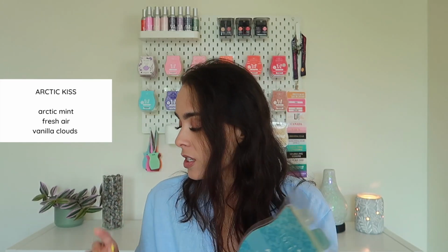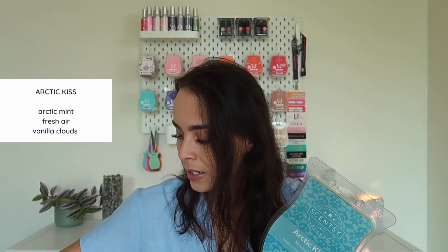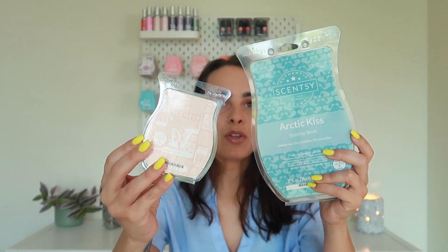Y'all, let me just show you a little comparison here. You got a brick and then you have a bar. So if you're wondering how you can get a brick, I actually got this one on the clearance sale. This used to be part of the Scent of the Month consultant kit. Since I've signed up, Scentsy has actually released a limited holiday brick collection in December.